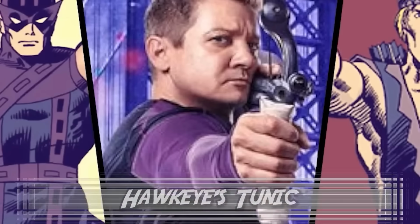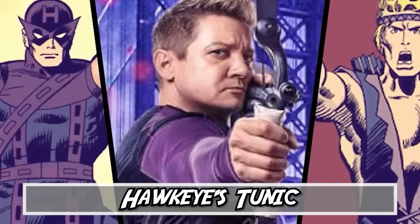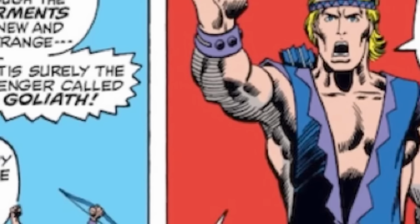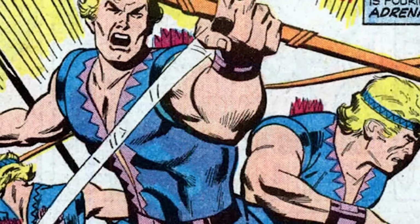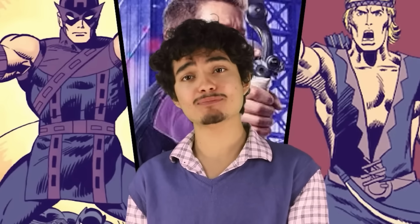At number 5, we have Hawkeye's tunic in Avengers number 72. Good lord, dude! Pants! Not only is Hawkeye one of the bravest Avengers on account of him being super powerless, but to stand shoulder to shoulder with Earth's mightiest heroes in what's effectively a dress is a whole new level of courage.